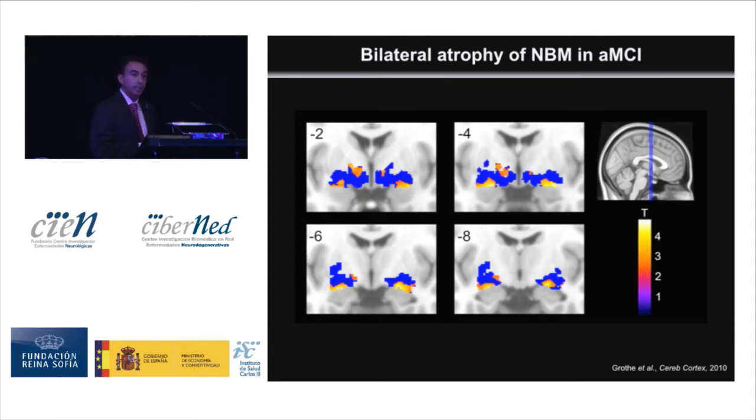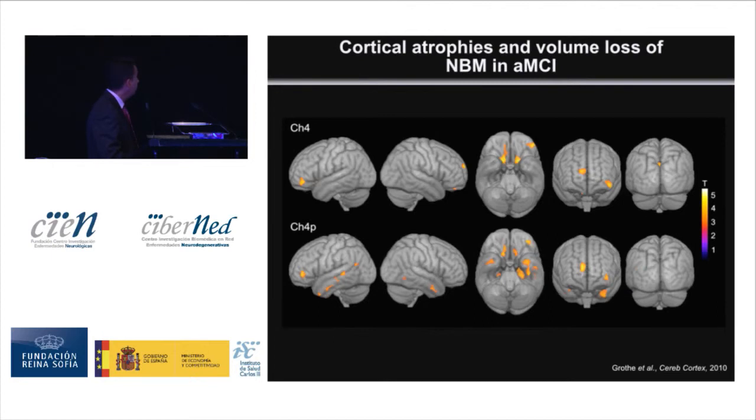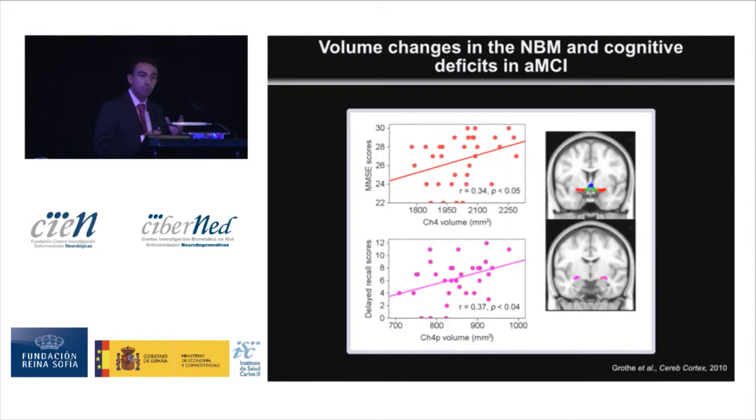These changes in the nucleus basalis were significantly correlated with atrophies of other cortical regions that are affected in the AD process, like for instance the temporal lobe, the superior parietal cortex, or the prefrontal cortex. We also found that volume changes in the nucleus basalis account for cognitive impairment only in amnestic MCI, not in controls. So these results together suggest that the basal forebrain cholinergic system is also affected in amnestic MCI subjects, and this might be used as an in vivo marker of disease progression in this population.